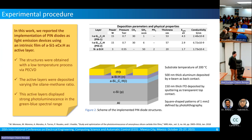Yes, that could be me. And well, thinking of the subtle temperature, why 200 degrees? You stated that you could have a room temperature or. Yes, we performed previous works from other PhD students and work in observers. This temperature for. And what do you expect if you raise the temperature?